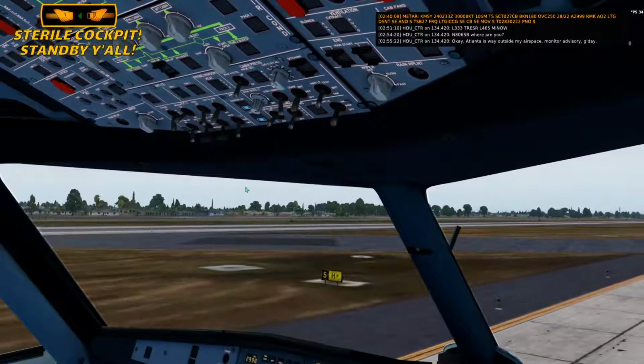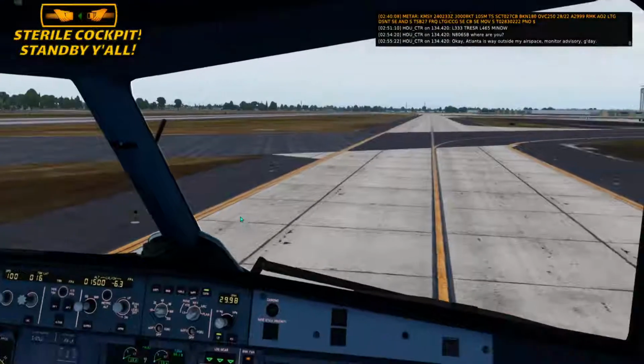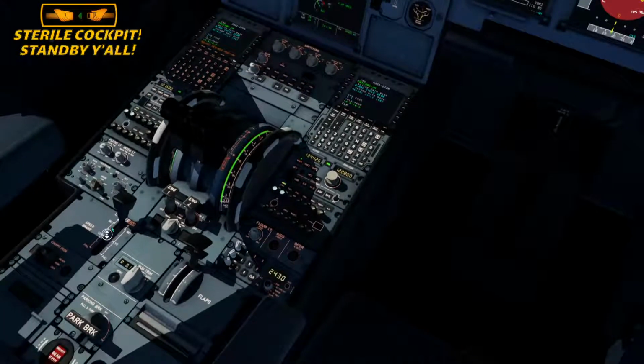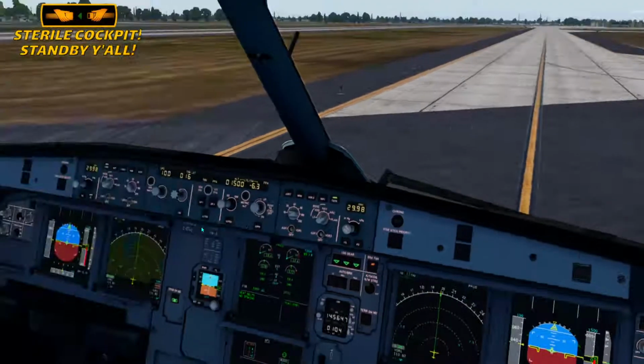Center, Mountain Air 149. I have another just curious question for you. One second. November 2, Tree 1, Zulu Bravo, contact Fort Worth Center, 135.17. Southwest 4052, expect visual approach to runway 13 right. Visual 13 right, 4052.